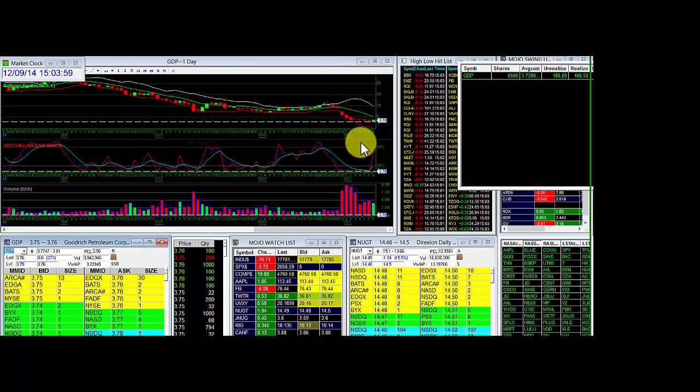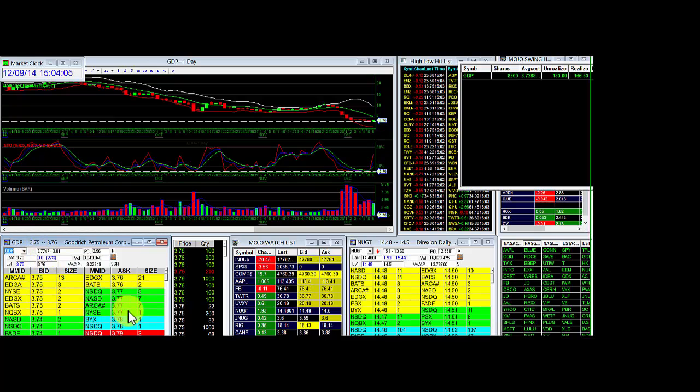GDP, there's 376 now. So once we hit 80 through the 77, the big size is going to come in, and you'll see the P&L start to go up now. Like I mentioned, about 2 Gs looking to make on this trade.